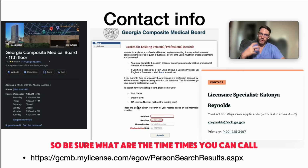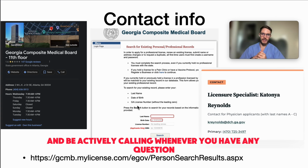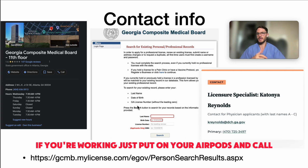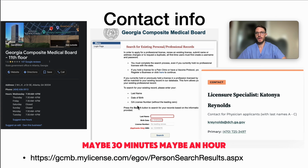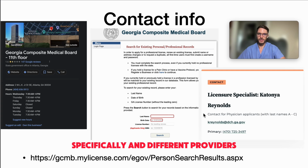So be sure what are the times you can call, what is the phone number you can call, and be actively calling whenever you have any question. If you're working, just put on your AirPods and call and have them on the line, maybe 30 minutes, maybe an hour. It's better for you to get these things cleared up. So here you can see that there are emails to contact specifically and different providers, so make sure you contact the right one, and this is dependent on your last name.